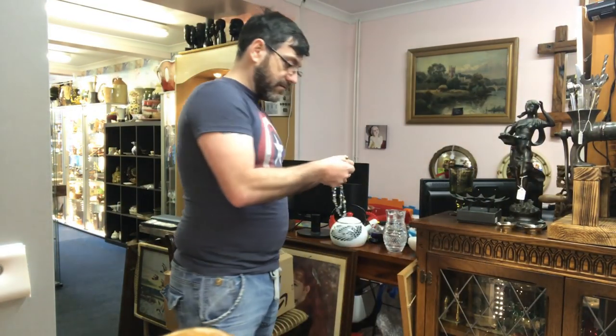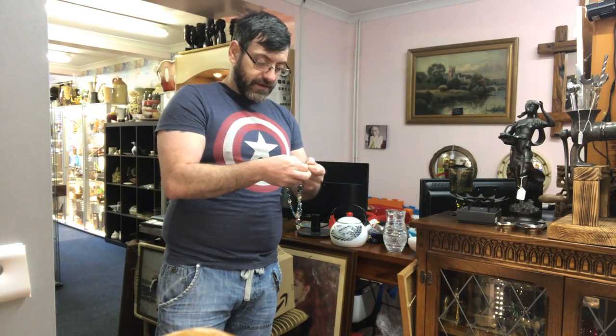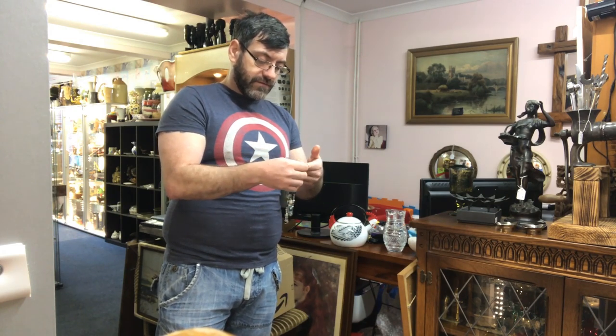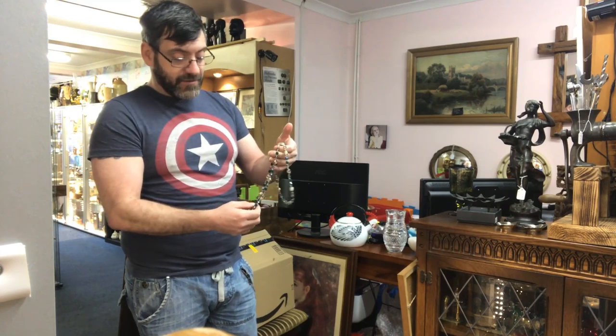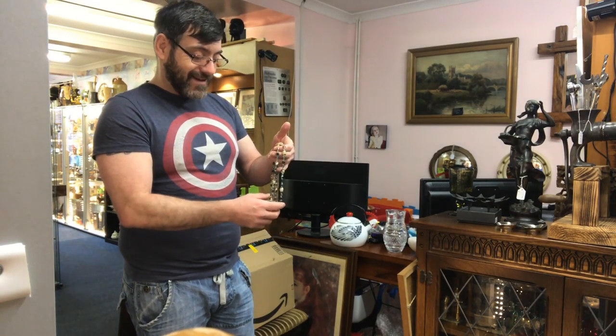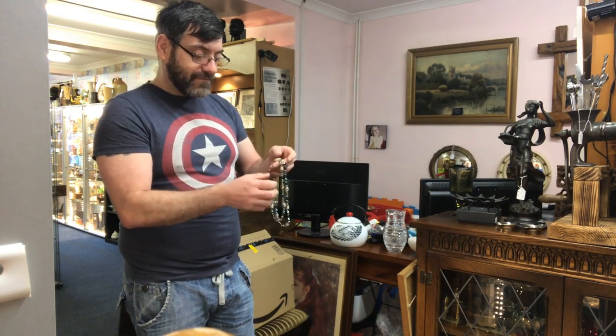Value wise, well, it's missing a strand, which is always a downer. It should have been another strand in the middle. So it's not going to be fortunes. I think had it been complete, and it is Murano, then it could have been talking, what, £40 or £50. As it is, it's probably going to be £10 or £15.